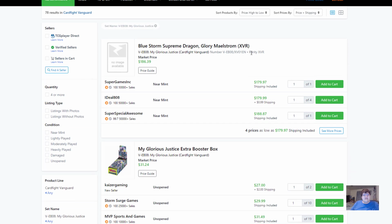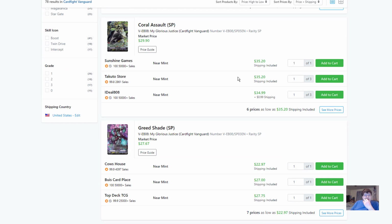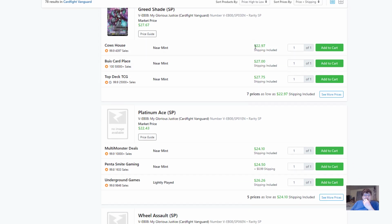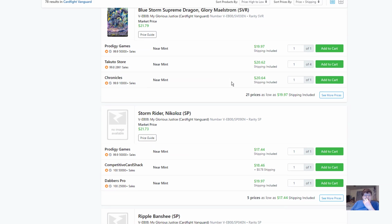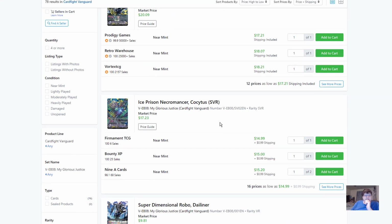Glory Maelstroms. This card, these are actually selling. People really like their Aquaforce. Like, I think that's probably the coolest thing about this set. We have a value. Oh, Dizaris has got relisted too at 40s. Coral Assault's down to 35s. Greed Shades at 23s. Alright. I like to see some value here.